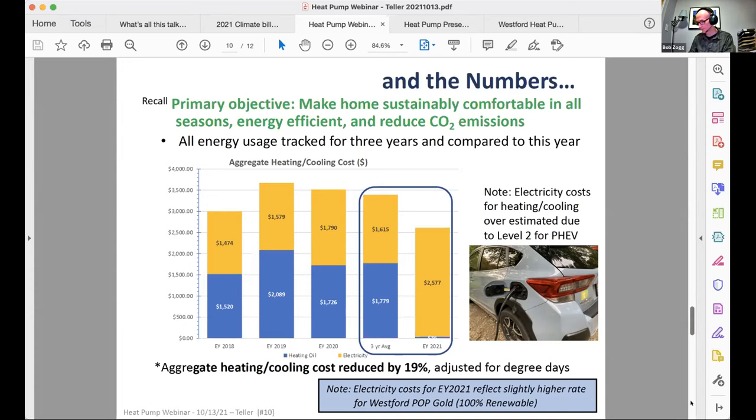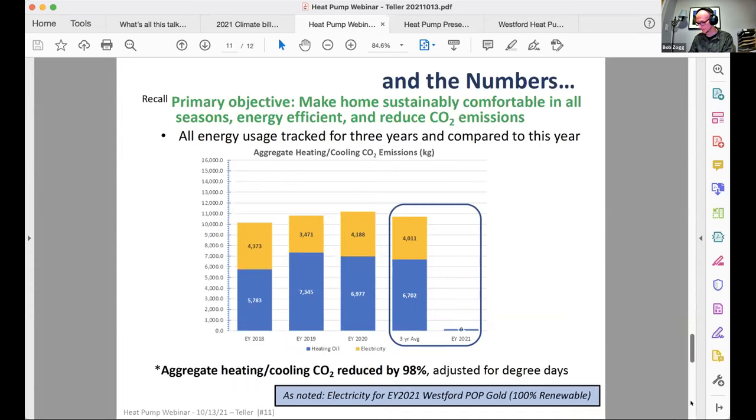Next slide, please. More importantly, our aggregate heating and cooling carbon footprint was virtually eliminated. After an initial adjustment period, while we tweaked the set points, the so-called crossover temperature, when the furnace would kick in if needed to keep the house warm, we actually used no oil at all, not a drop. The mini splits kept the house warm and cozy and did not struggle at all to achieve that comfort, even in the coldest days of the winter.